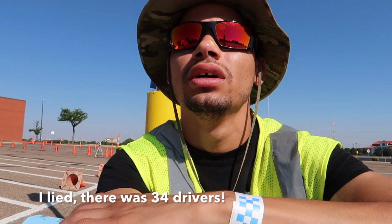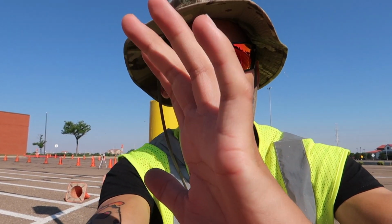But there aren't all that many cars here today. It's not too bad. I think there's about 9 in each group, something like that, 3 groups. So it should be pretty quick. The track should be able to get 2 cars on here at once, so it should be decent.